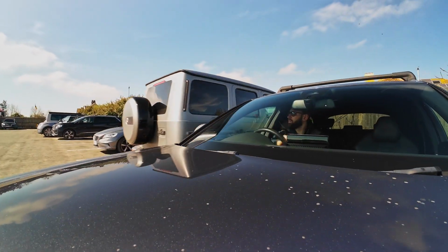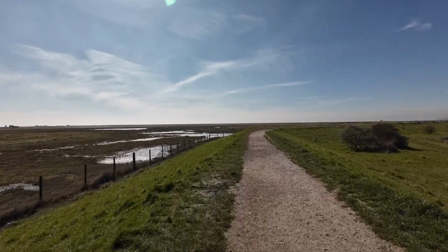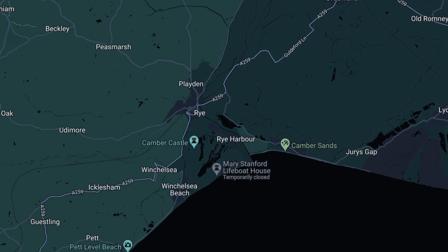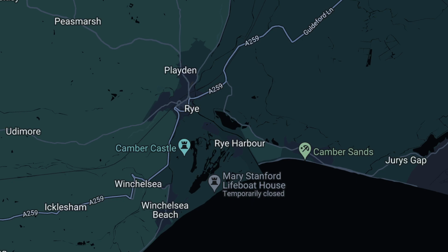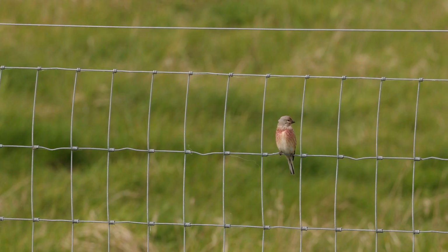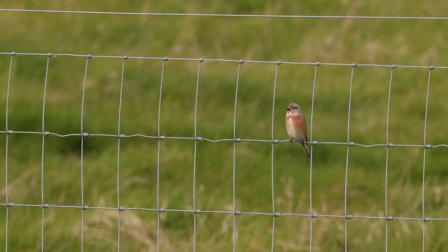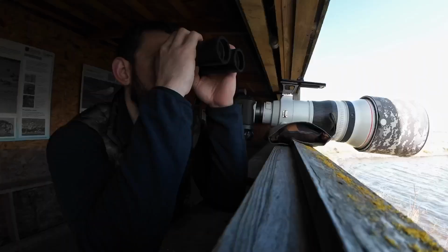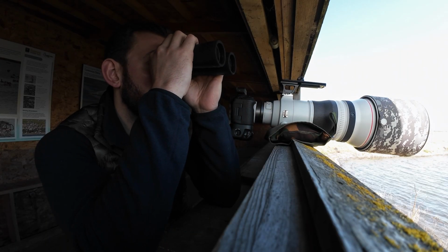This time around I'm looking for one of my favourite summer arrivals to photograph, the tern. The location is Rye Harbour on the south coast, a brilliant location for terns and all kinds of different summer migrants and rarities too. The central hides can be a great place to see both the common terns and the black-headed gulls that make the pools there their home for the summer.